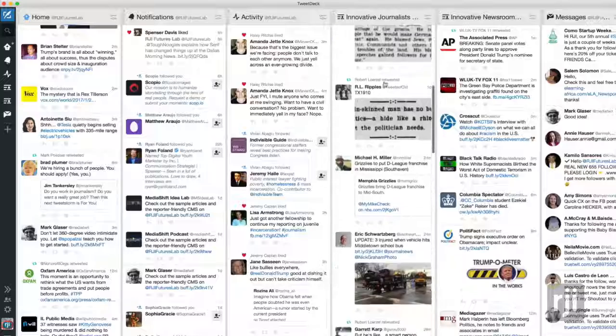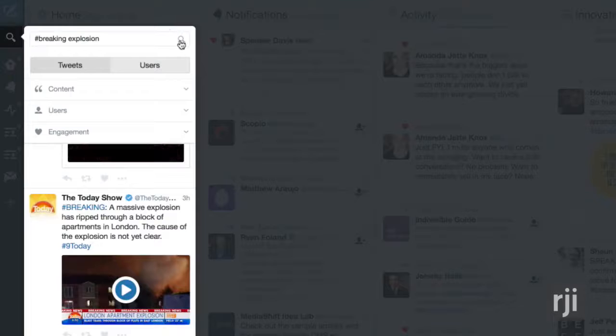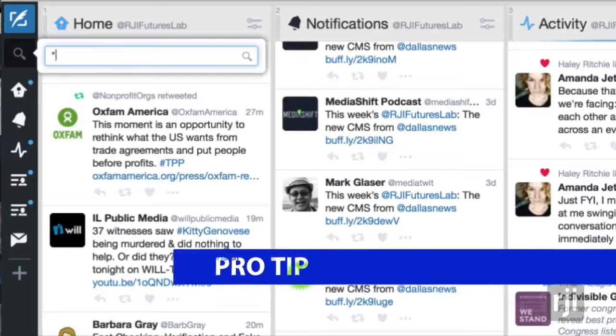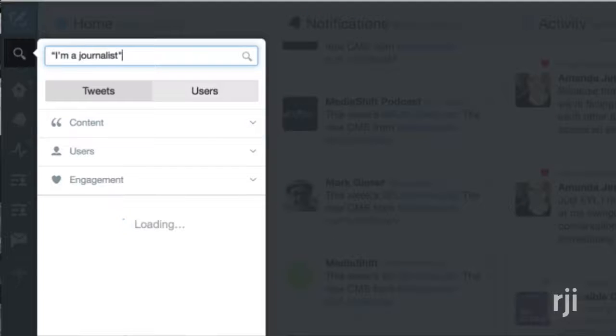Tools like TweetDeck and Hootsuite helped them monitor Twitter feeds around the world. It allowed the team to search for specific phrases like "explosion" and "breaking" to track down eyewitness accounts. A pro tip: search "I'm a journalist" to find sources on the ground who other journalists have reached out to.